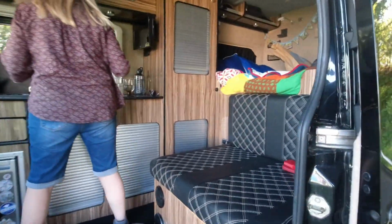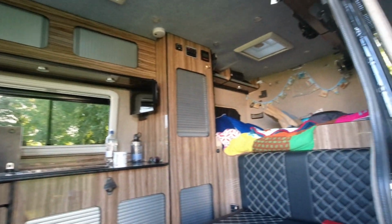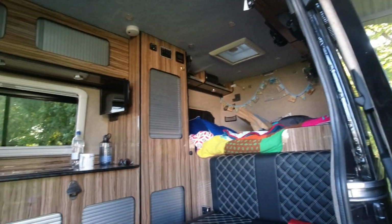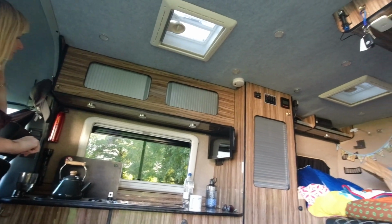I think I've covered everything we've changed now. I don't think there's many more things we're going to change with the van for now. That's about it. We need to get the spare wheel and get that on the roof, and I think we're about fit for it really. And we use this all year round now. We're just planning where we're going to go around Christmas time. Might get up to Scotland.